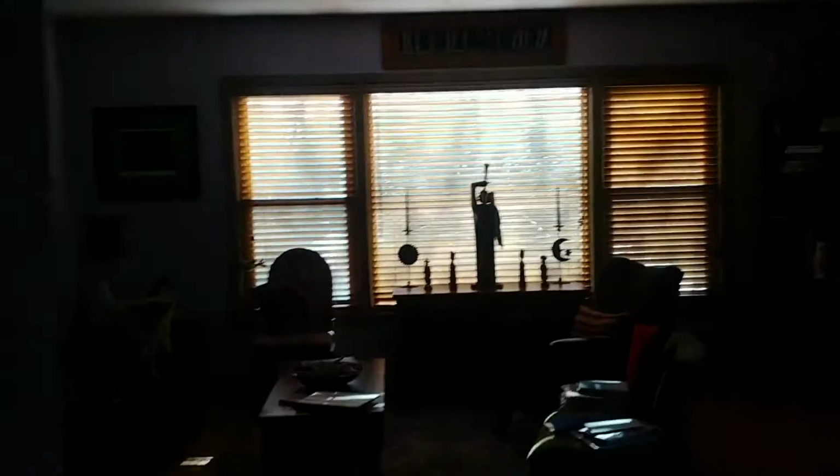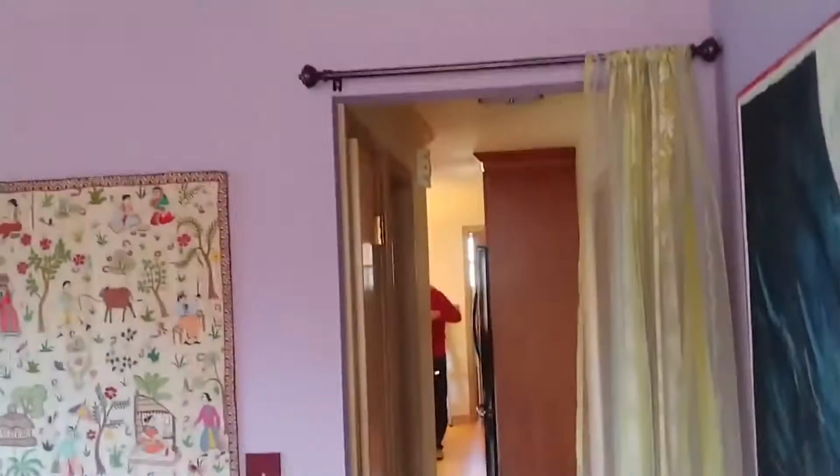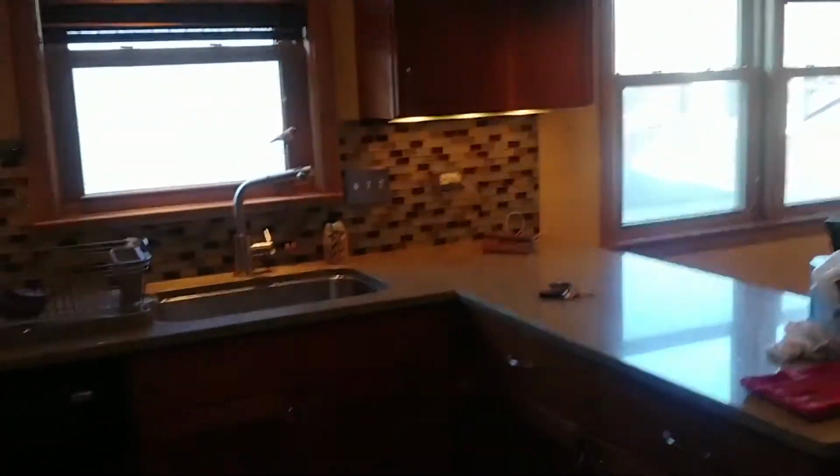Taping everything off for the ceilings. Kitchen's ready to rock. Paint's already bought. Change up a couple colors and fall in with the color scheme in the living room. So you can see the transition going to the green, playing off the cabinets, backsplash, and countertops. So that's as simple as it gets.